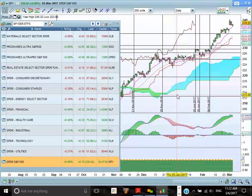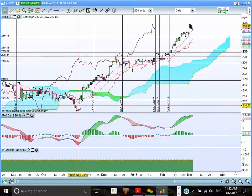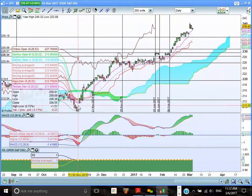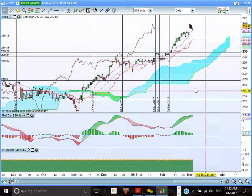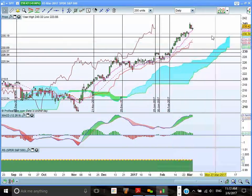We can see we've had a nice strong rally since the election results back in November. Price action has been above the cloud, so the trend remains up, but we have consolidation risk. If we look at the MACD, we're watching very closely for a possible MACD profit-taking sell signal here.